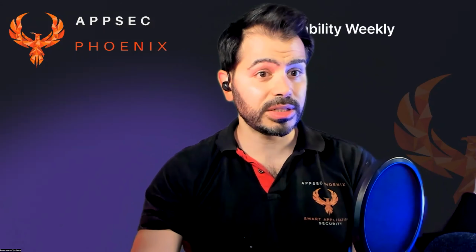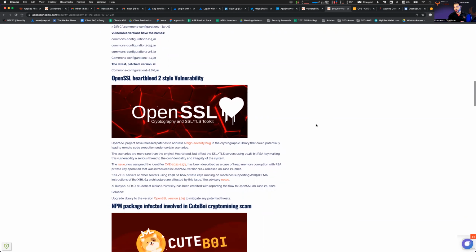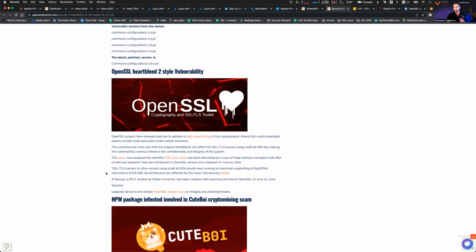On OpenSSL, we saw several years ago Heartbleed causing havoc on the web, and OpenSSL is a very, very widely used library for giving access to encrypted access, as a VPN, as an SSL connection. Recently, a researcher, Xiao Ruoyao, a PhD student from a university, has been credited with an OpenSSL bug back in June, and OpenSSL has released an updated version of the software, 3.0.5.